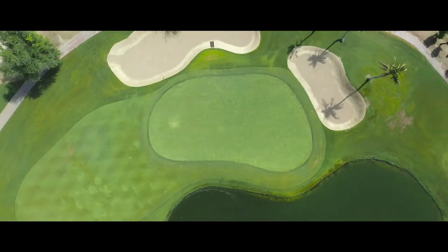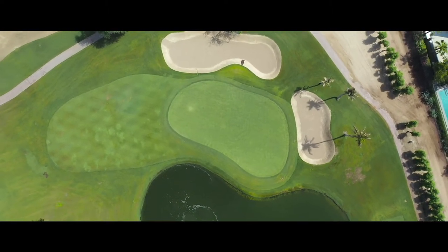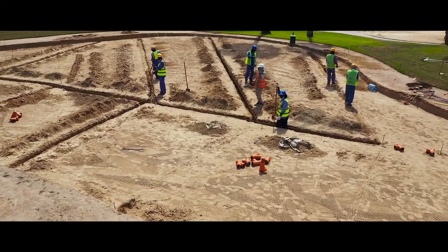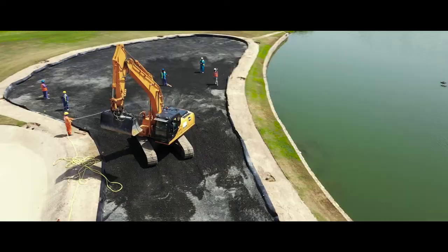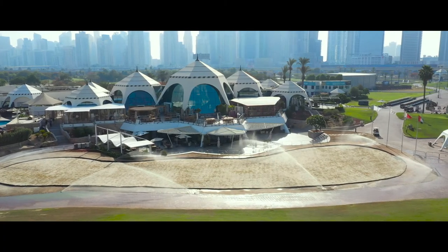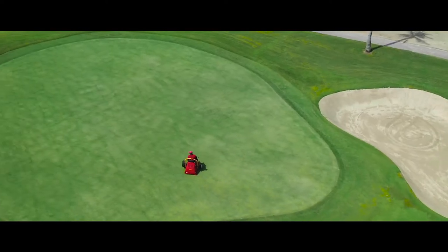Well, what we've done is we've actually extended the greens so they're a lot bigger. This will help us with wear, will help us with pin positions, but also having the drainage is a huge thing, because we've never had drainage before. And we do have an issue in this part of the world where we have high salt, and we want to get that water out of the system of the greens. And now with the drainage in place, we're able to do that, and we're able to sustain the quality of the greens that we should be.